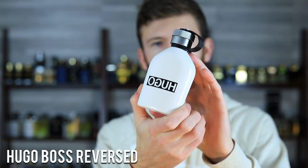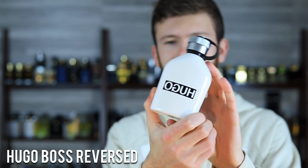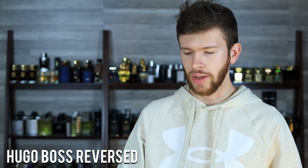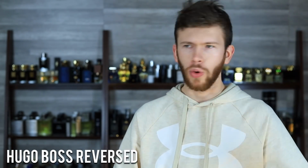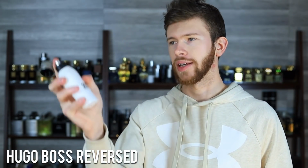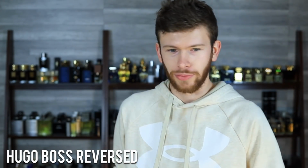So next one, we have Hugo Boss Reversed. I've gone through a couple bottles of this one, just kind of decanting it. I think I gave one away. This is my current bottle that I have now. It has grapefruit, rosemary, vetiver. It's such a nice, refreshing scent. I love it. I still do.